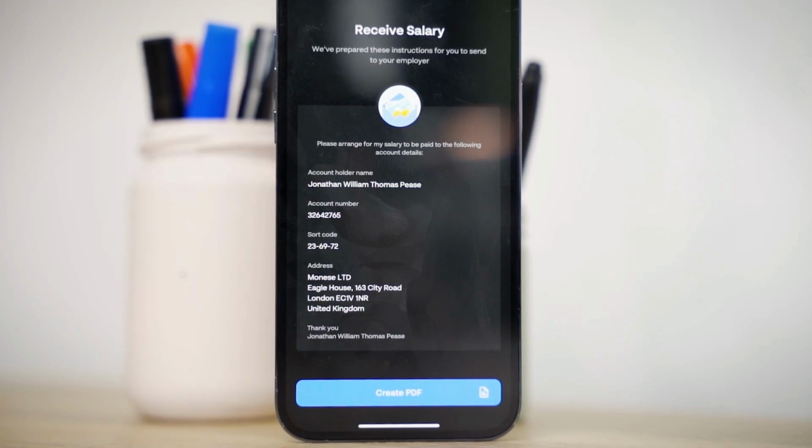Honestly, I really love that Monese wants to make banking available to as many people as possible, but there are so many fees associated with this Simple plan, especially when it comes to topping up. Although you could top up the account for free via bank transfer, or you could have your salary paid into the account.